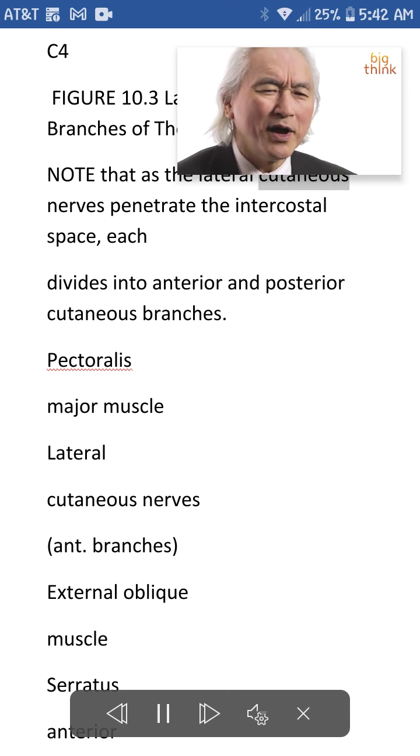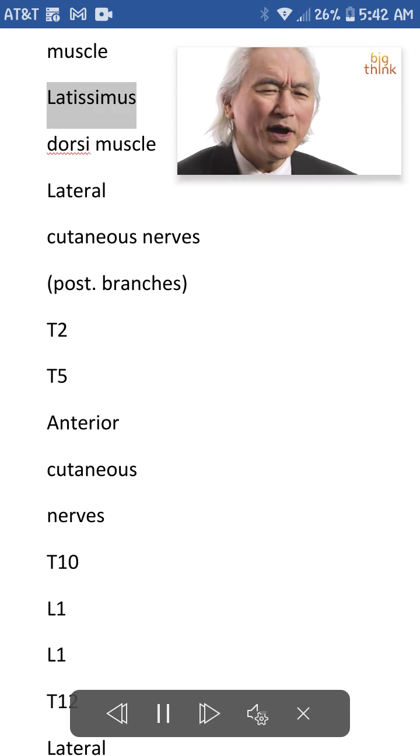Note that as the lateral cutaneous nerves penetrate the intercostal space, each divides into anterior and posterior cutaneous branches. Pectoralis major muscle. Lateral cutaneous nerves and branches. External oblique muscle. Serratus anterior muscle. Latissimus dorsi muscle.